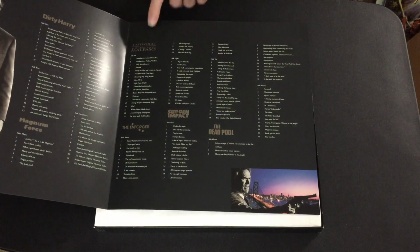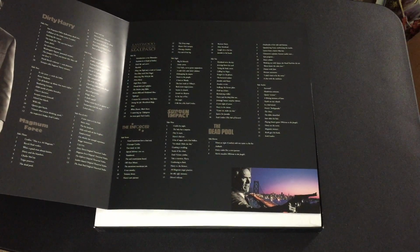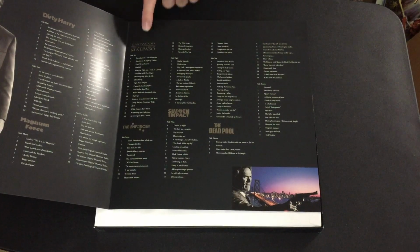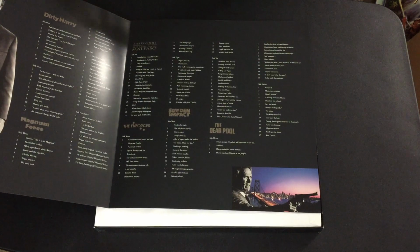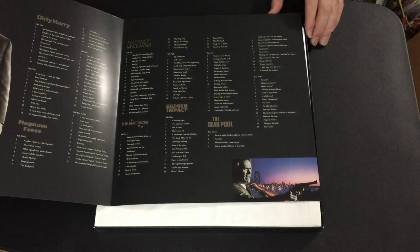Which, I wish it had been left as the final side, but I can understand that they probably just tucked this in there so they wouldn't have a dead side and they could just get it in there without having to put a whole extra disc in.